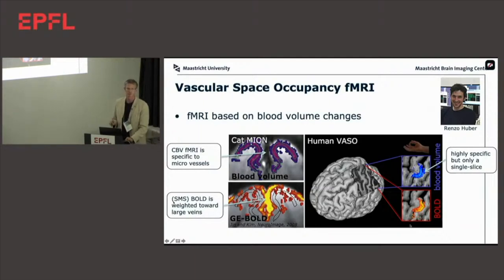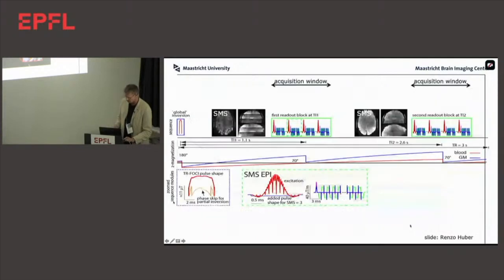So you're actually measuring something which is closer to the site of neuron activation than what you would do with a BOLD signal, which by its nature is more, you know, up on the surface of the cortex because it's very much dominated by the pial veins and so on. So that's actually pretty nice. That's what the sequence looks like.